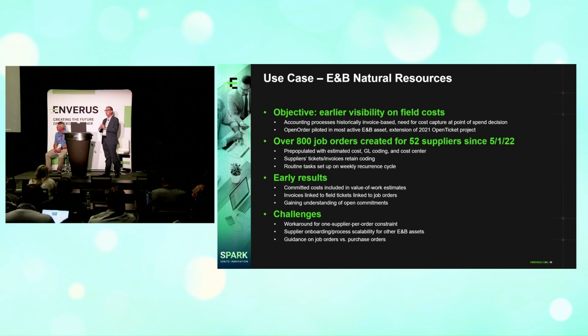That this was something that, as we heard this morning, is all about change and transformation and stepping through that door, that this is something the company really needed to do. So they implemented OpenTicket, and that's how I came to be involved with the whole Enverus team, doing that project last summer. And that's great.